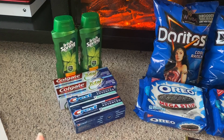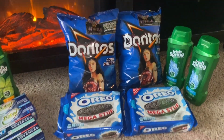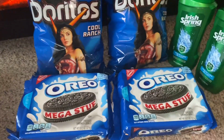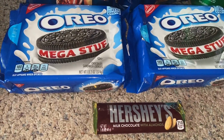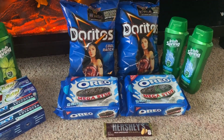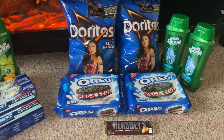So let's go ahead and get into the second transaction. In my second transaction, as you can see, I have 2 bags of the Cool Ranch Doritos, 2 of the Irish Spring body washes, 2 packages of the Oreo Mega Stuffed cookies, and a Hershey's chocolate bar right here. In this transaction, I did use registry rewards, and I also used a get 5,000 points when you spend $20 paper booster.